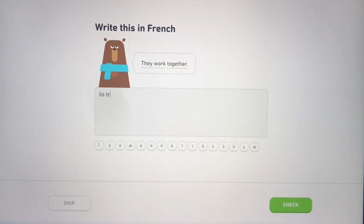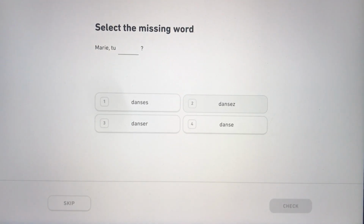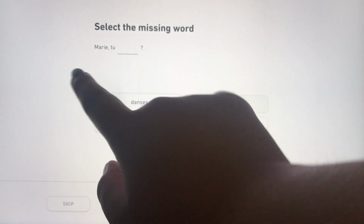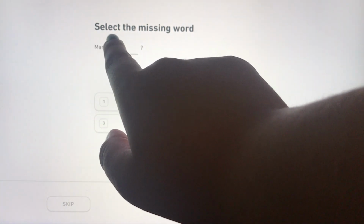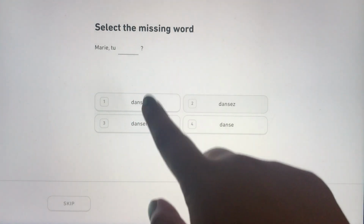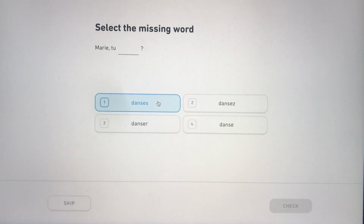Ils travaillent ensemble. And for this one, we have to pick the missing word that goes here. So it says Marie, tu, and then there's a blank. So we have to pick the correct conjugation of danser, which in this case is this one. Marie, tu danses.